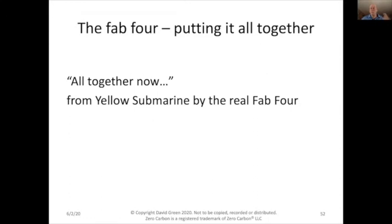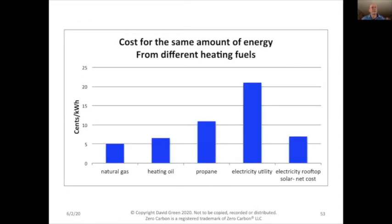The key really is to put all these things together. So let's just look at the cost for heating from different heating fuels. Natural gas is the cheapest way to heat a house today, 5 cents per kilowatt hour of heat. Heating oil is a bit more expensive, propane a bit more expensive still. Heating with electricity, as everyone knows, is ridiculously expensive.